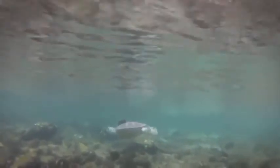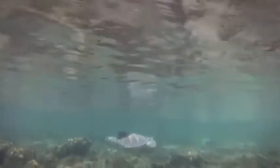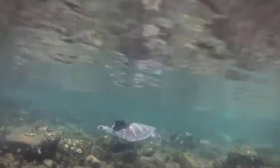Some of the turtles were tracked heading out to open waters and travel quite large distances, but still eventually head back to this beautiful part of the coast. Port Stephens is such a wonderful place to live or to come and visit because of the beauty of its natural environment, but it's also a wonderful place to live for a wide variety of marine life and bird life.